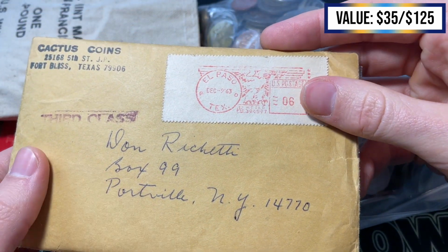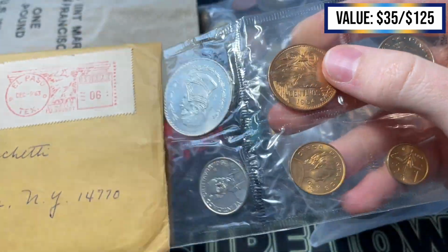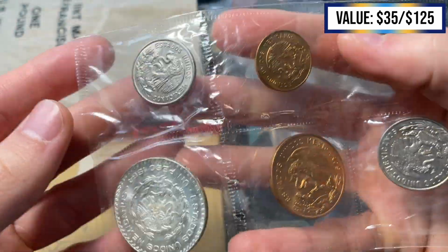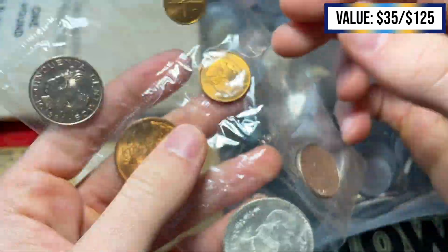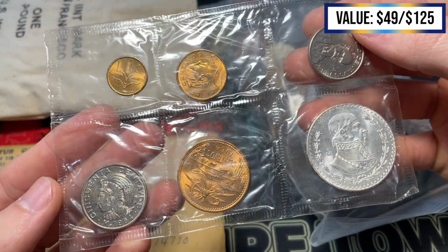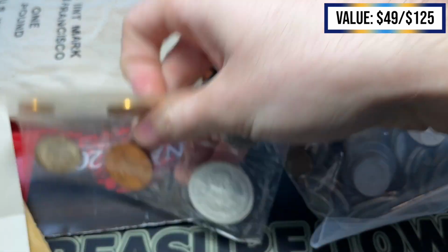Then right here, we've got a Cactus Coins set, postmarked a long time ago. Let's see what this is. Ooh, looks like a Mexican silver Morelos peso, some sort of Mexican mint set from 1964. That's a super interesting item as well. Could have some serious value to the upside. I think it's interesting with world items, they're a bit less liquid, but they're often quite valuable, in the sense that when you find the right buyer, they will pay up a fair amount for them.